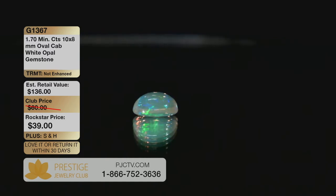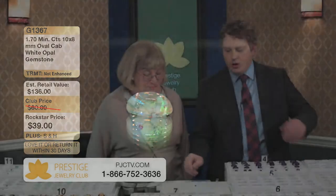Now here, I believe, is another opal that's really caught my eye. We just looked at what I would call what I'd expect of an Ethiopian opal. If you want to be right in line with everybody else's fashion, that's exactly what I expect. This one has a little more personality. This is going to be G1374. Now, what can you tell me you see right away out of this opal?